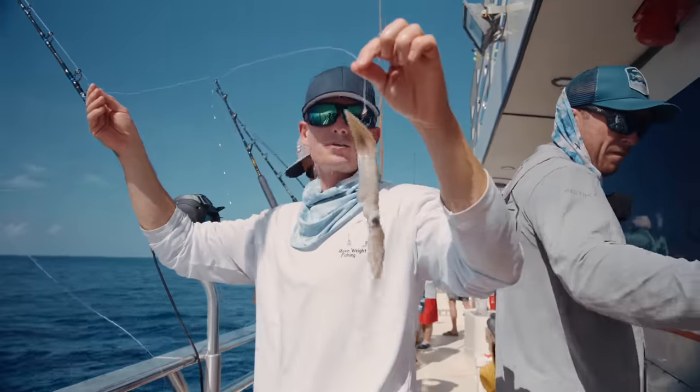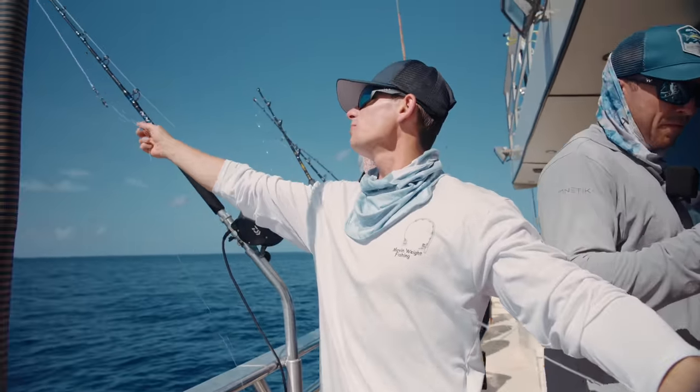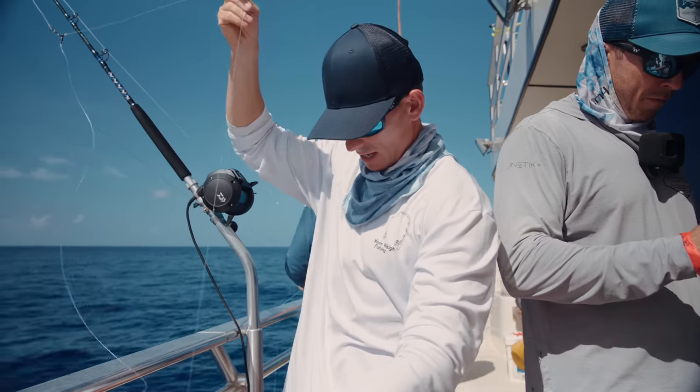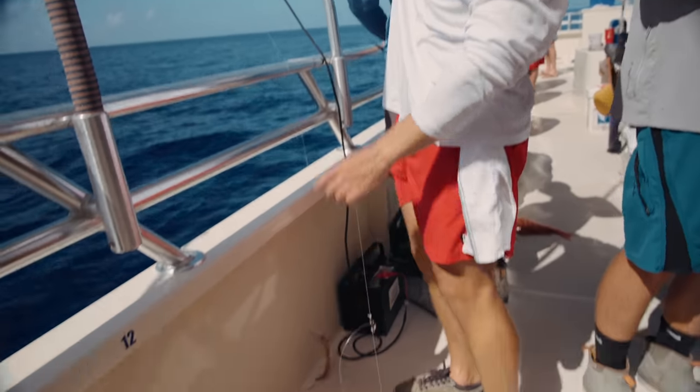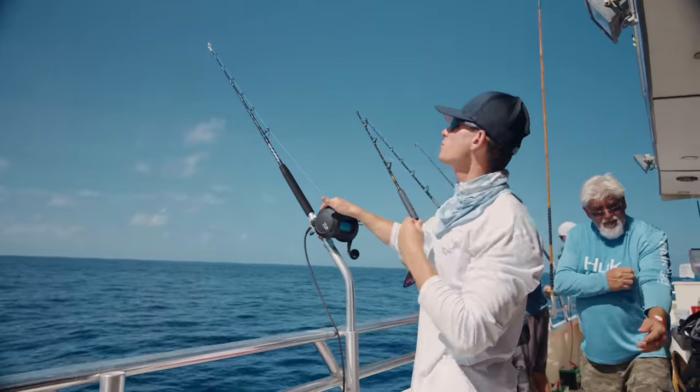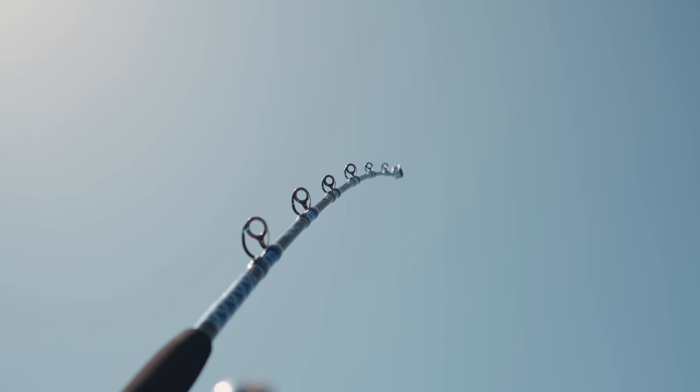Along with jigging, we're gonna do some deep dropping. Three-way swivel, 60-pound fluoro, Mustad circle hook, another three-way swivel, and then I got a little piece of eel. Now we wait and we just watch and stare at that rod tip for that little subtle tap.